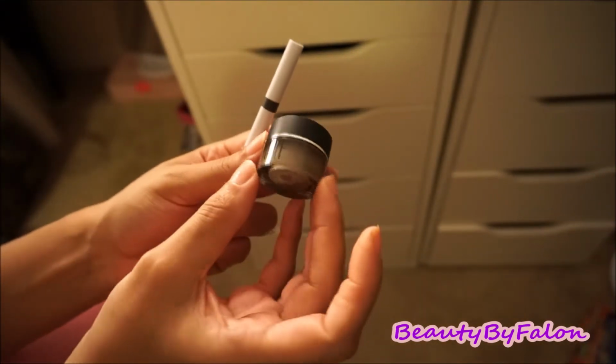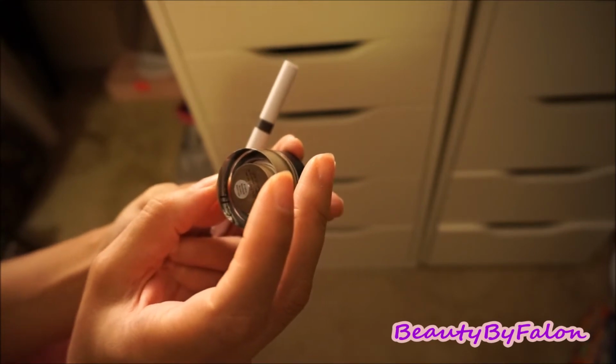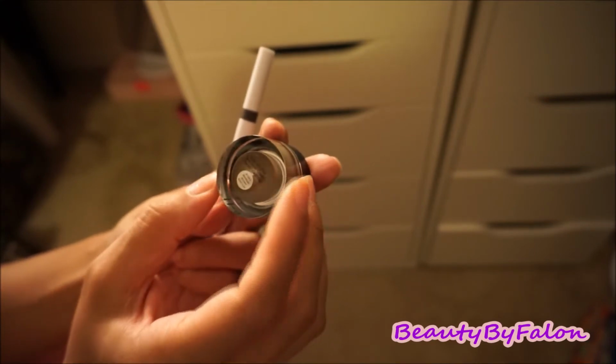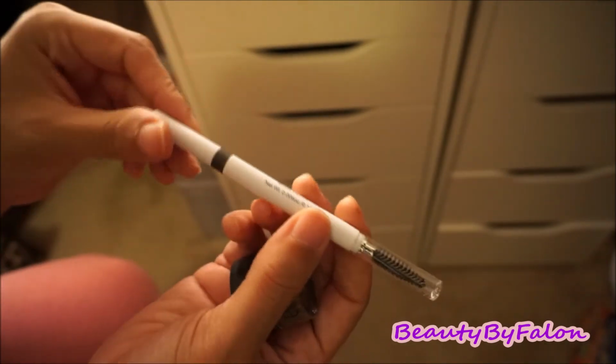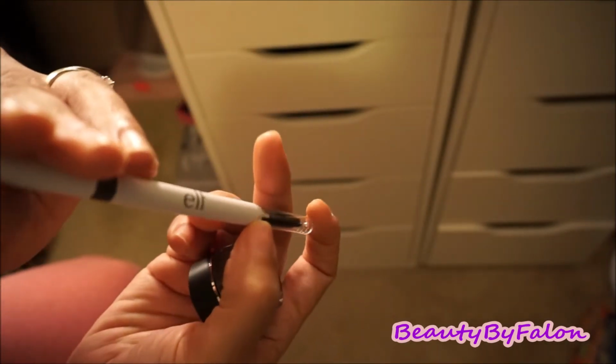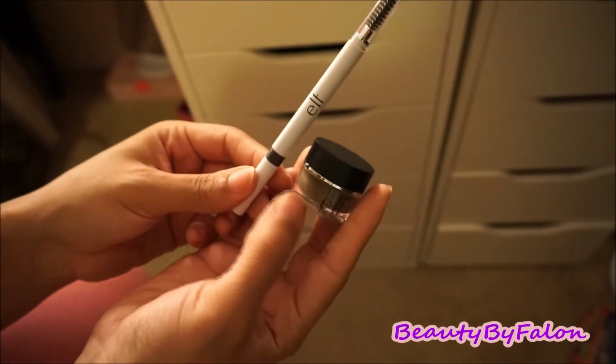I'm gonna pull that. Two repurchases. This is the e.l.f. Lock On Liner and Brow Cream in medium brown. So I repurchased this, and I repurchased the brow pencil in the shade Neutral Brown. So I'm going to be using these on my brows.